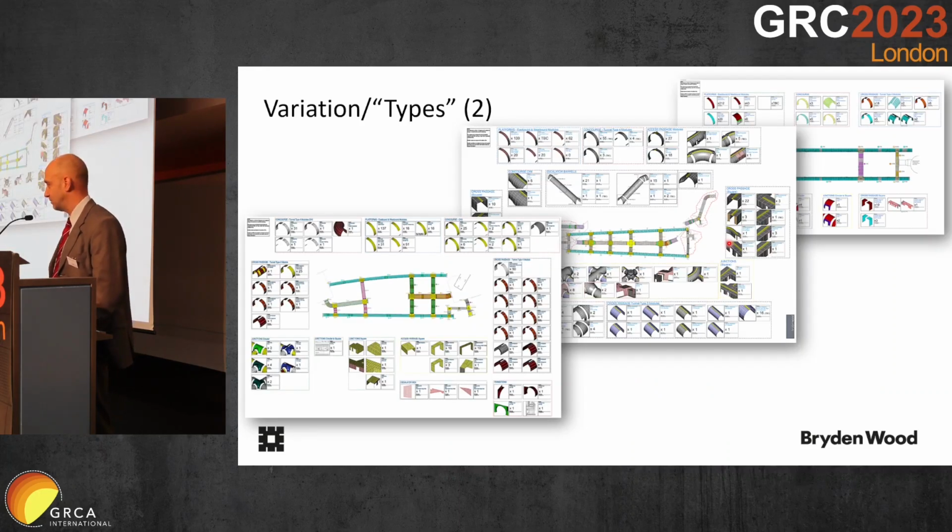When you look at the 3 stations, there were over 3,000 unique molds, and about 32,000 panels to be produced. We did a big exercise to make some minor adjustments while trying to respect the architecture to the millimeter, because it's so unique, and we got it down to 2,300 unique molds. But it was still a huge project for us as designers, and as I said, for GRC UK and a lot of suppliers.